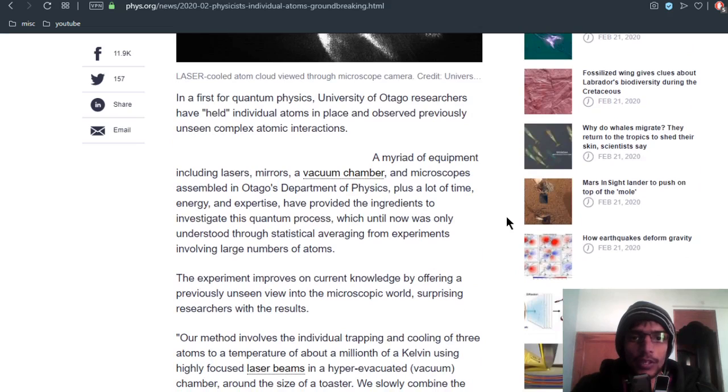This was done at the University of Otago, and a lot of equipment was used to achieve this feat, including lasers, mirrors, a vacuum chamber, and microscopes.